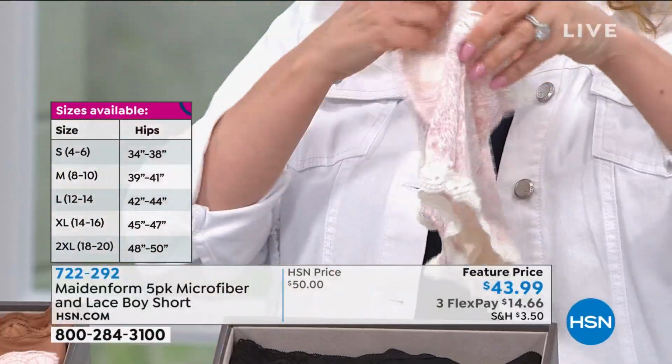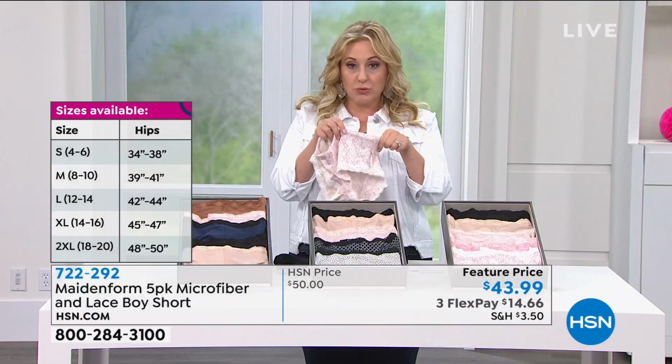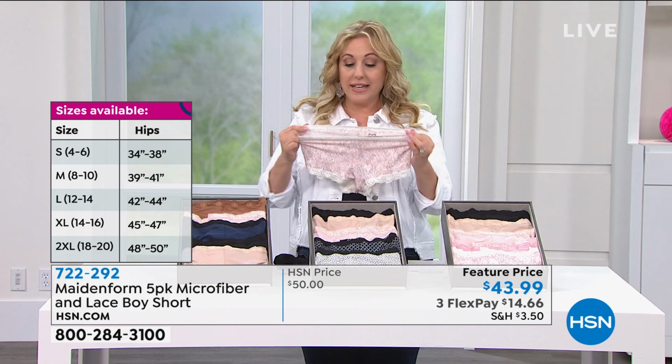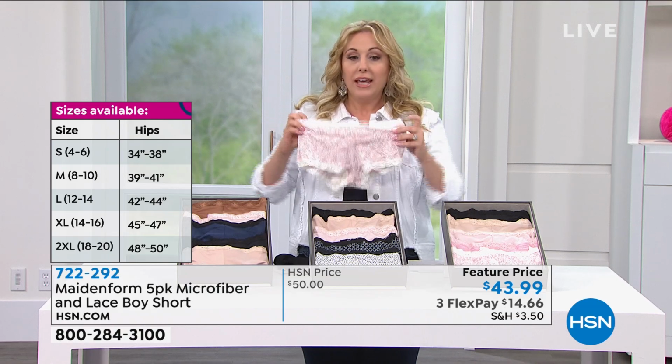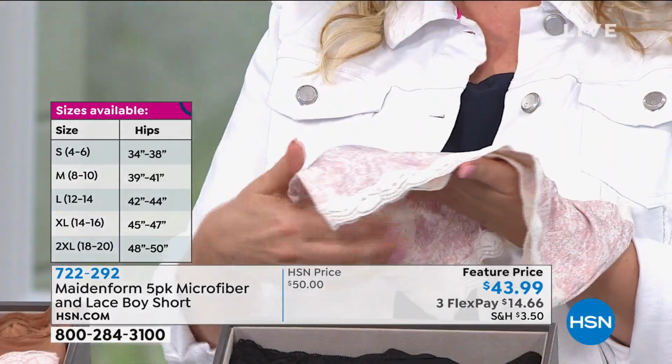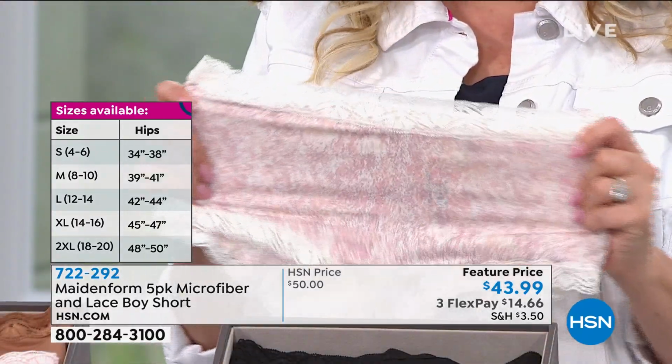So what I like is that the sides are not like a little string. You get lots of stretch. There's lots of stretch in these. The lace is very soft, very stretchy. This is like the perfect bottom to wear, and they just feel really, really nice and soft.